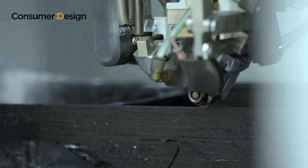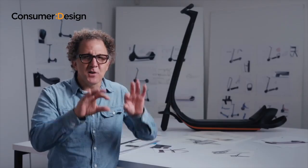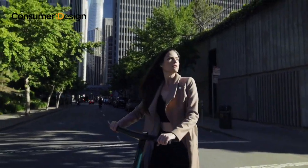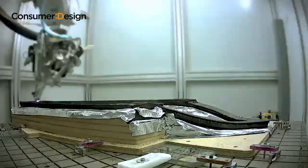We had sort of this aha moment where we started to define these peeling elements around the back wheel, the integrated lights in the front, the creases along the handlebar. And these are things that are very much unique to the Scotsman's manufacturing process. With this design that Branch gave us, we've engineered the placement of every single carbon fiber so that it can translate into a stiff and strong scooter.